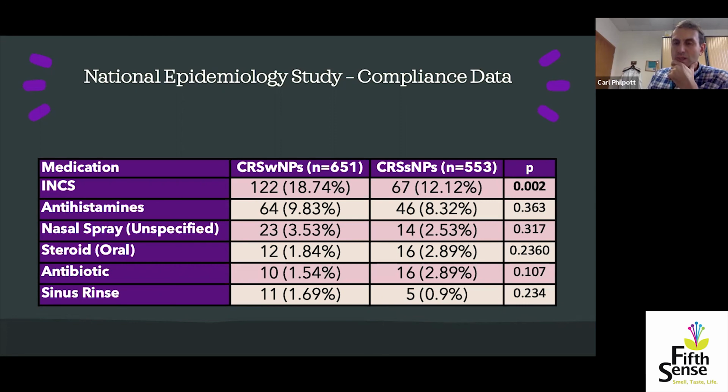So we know that compliance is a problem, and we know that it's not overly encouraged by GPs. So it's my mission to try and encourage people that they do need to stick at these treatments. Even though they might not be enough on their own, if they get other steps to the treatment later on, they need to always have this in the background.